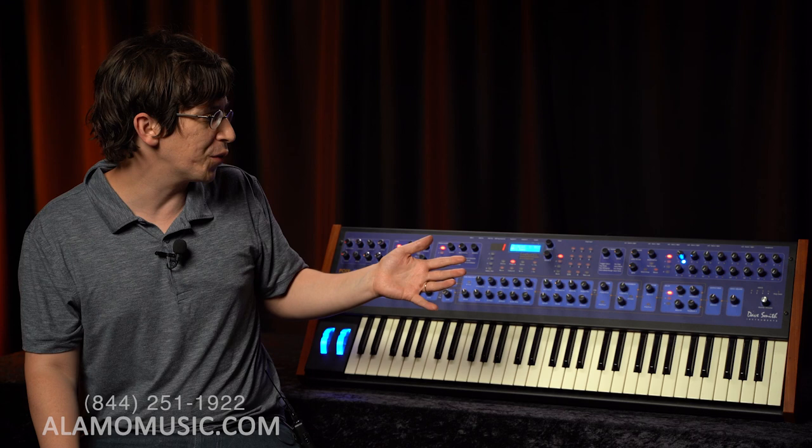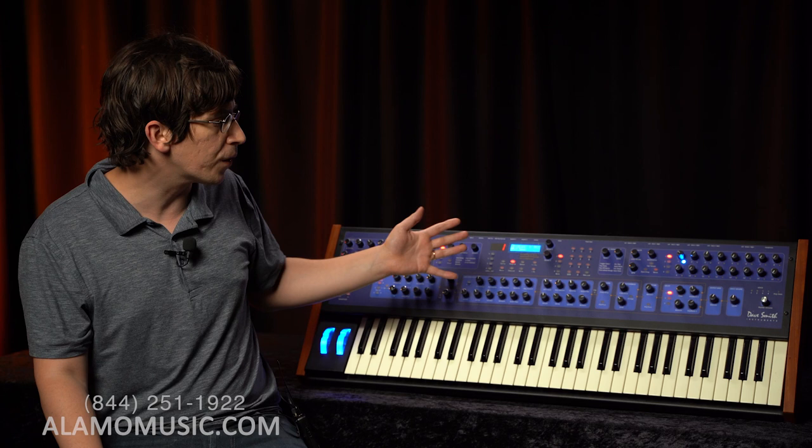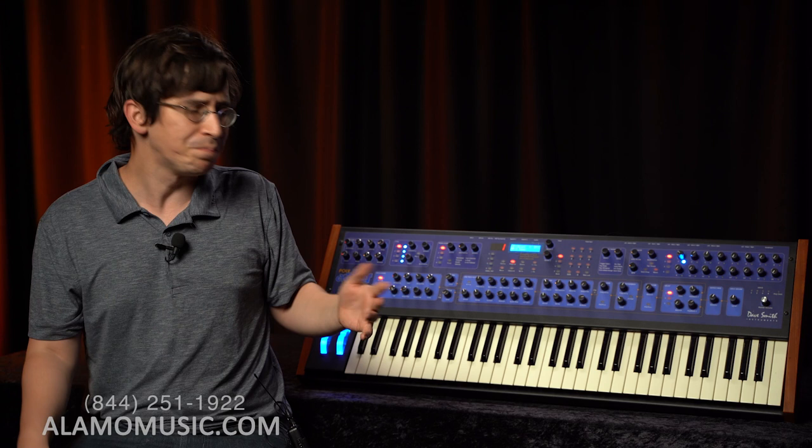There's an anecdote that he was going to call this Noise. That was going to be the name of the synth, but his wife, when she saw it, thought it was too beautiful, and so Poly Evolver became the name. And it is honestly one of the most beautiful synths I've ever seen.